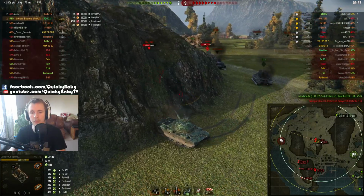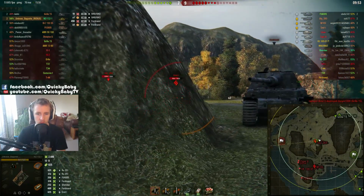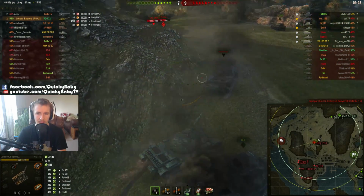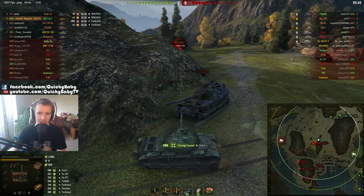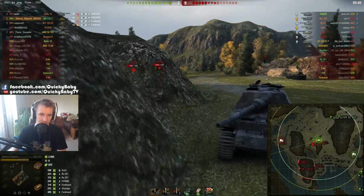Now, one thing that is a little bit disappointing about this vehicle is the accuracy, as with all of the tier 10 light tanks, 0.42. And that means you really have to zero in your shots with the WZ-1321 to be able to hit the weak points. And unfortunately, while Unknown Baguette did hit the Emil there, he didn't quite take his tracks off and also damage the vehicle at the same time.